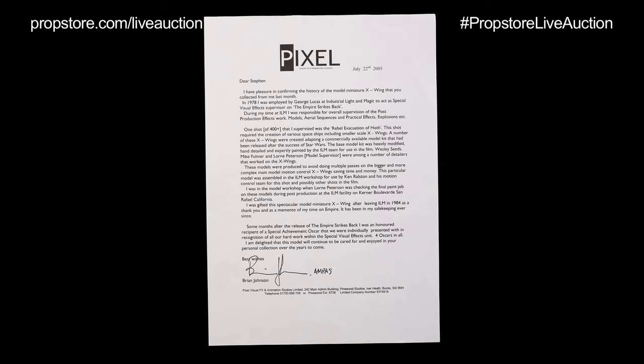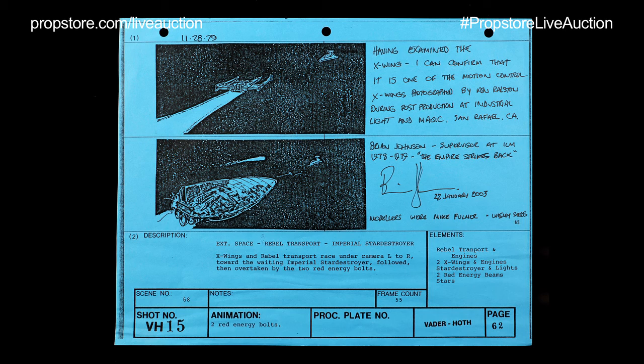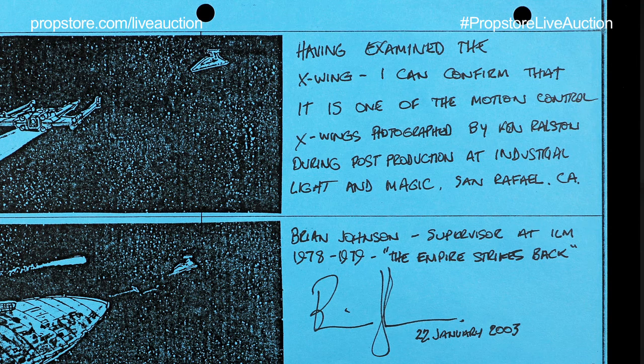So this is an original storyboard here used in the production of the film. This storyboard is from Brian's collection as well, and it's shot VH-15, and Brian has signed this storyboard and noted that this X-Wing was one of the ships photographed by Ken Ralston during post-production at Industrial Light and Magic.